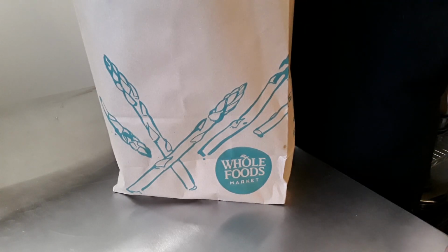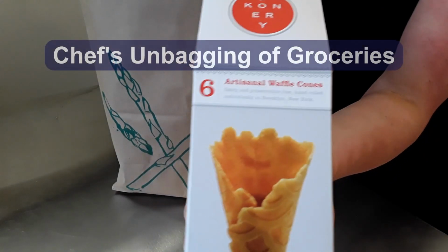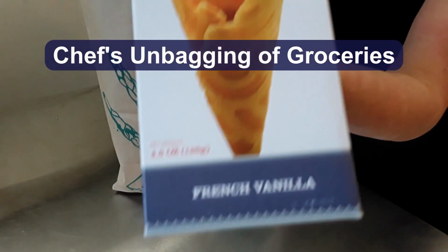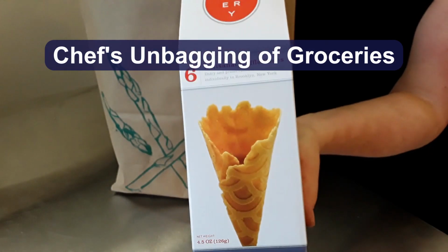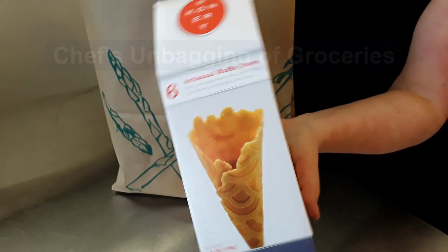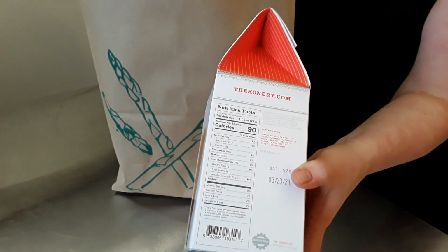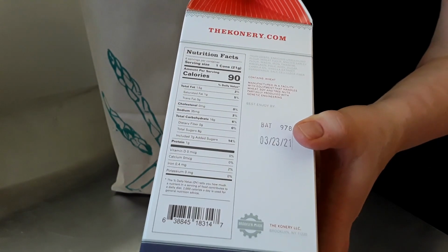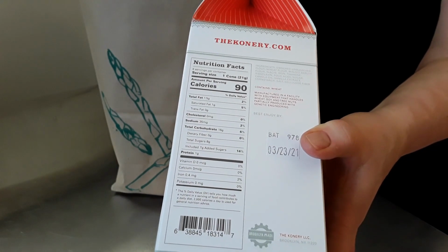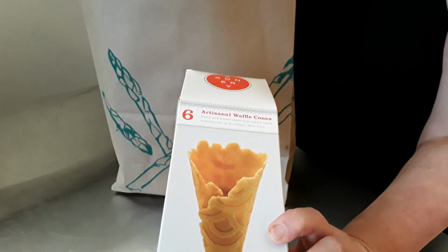And we're going to start with, dun, dun, dun, boom! Okay, anyway, Conery, Brooklyn, New York, French vanilla, artisanal waffle cones. And what I liked about this is at 90 calories, they're lighter than a lot of these. And they also don't have a lot of sugar. I mean, if you're gonna have dessert, you're having sugar, but this is only 8 grams per cone. And they also don't come with any type of dairy or preservative.